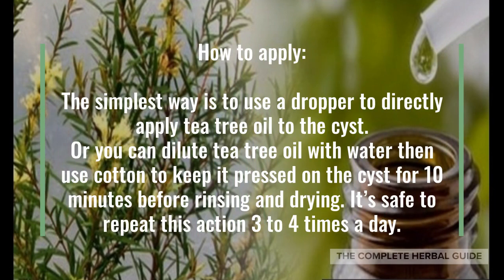How to apply? The simplest way is to use a dropper to directly apply the tea tree oil to the cysts. Or you can dilute the tea tree oil with water and then use cotton to keep it pressed on the cysts for 10 minutes before rinsing and drying it. It's safe to repeat this action 3 to 4 times a day.